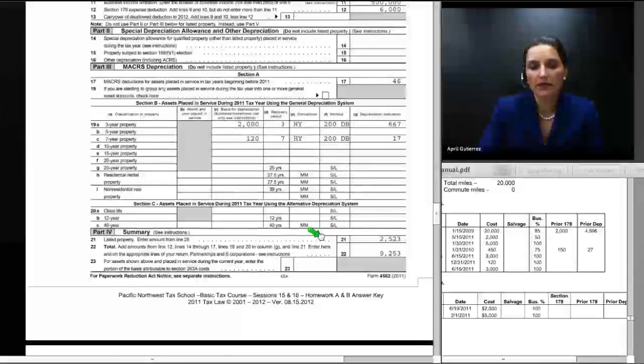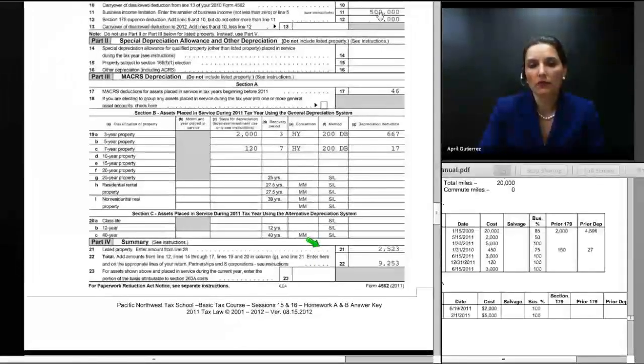Next, we add up the amounts showing on page 1. We have 6,000 plus 46 plus 667 plus 17 plus the 2,523, and that gives us $9,253 of total depreciation.